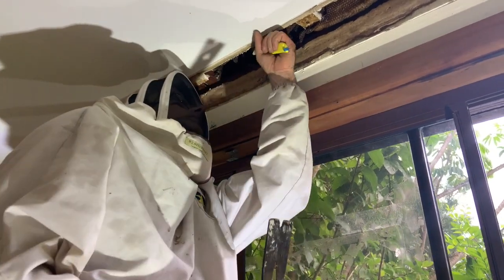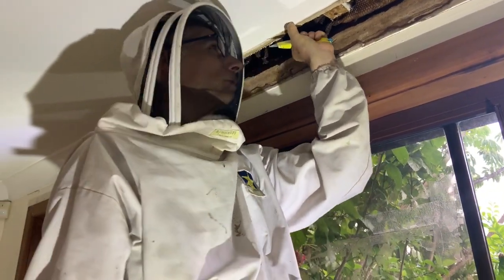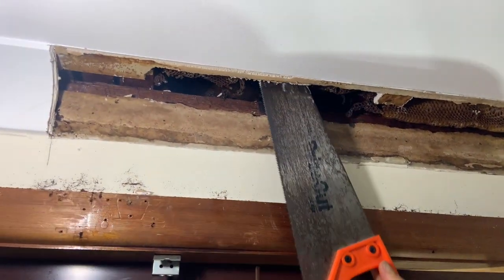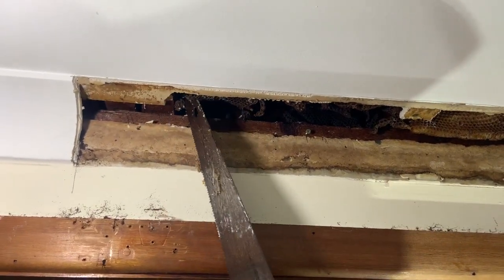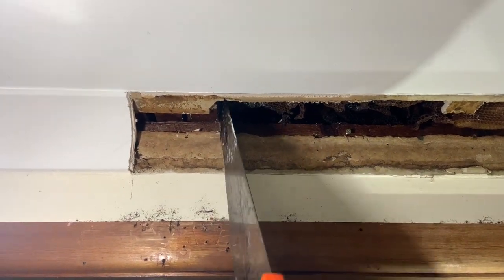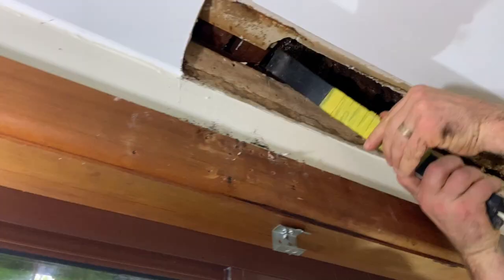Thoughts? We can get about another 15 mil if we went all the way back to the joist. That's it. Is there like a defined edge that you're running against? Yeah, no, I can feel the board. Whoa. So we're gonna get messy here.